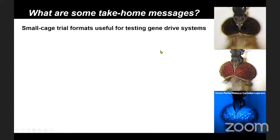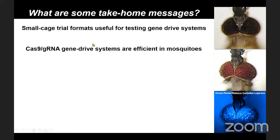So what are some of the take-home messages today? Well, we think that these small cage trial formats are useful for testing some of the gene drive systems. I mean, it's obvious they do not mimic nature, okay? They aren't designed to do that. But we can learn a lot about the systems from the types of experiments that we've defined.